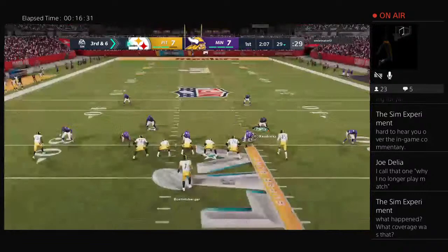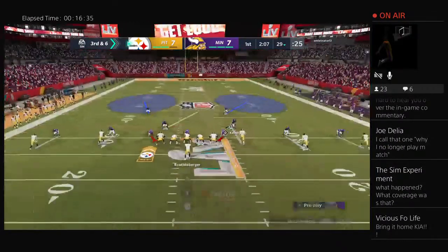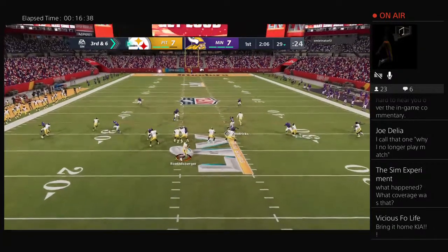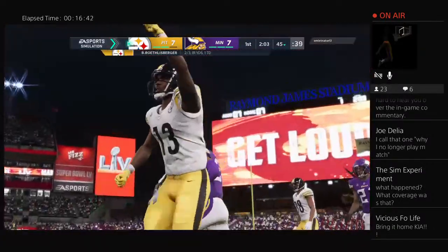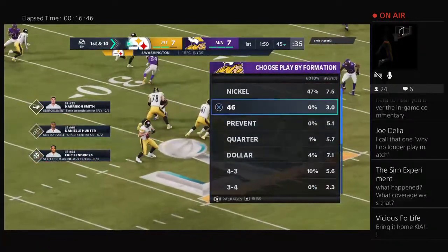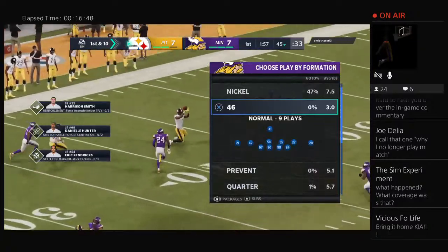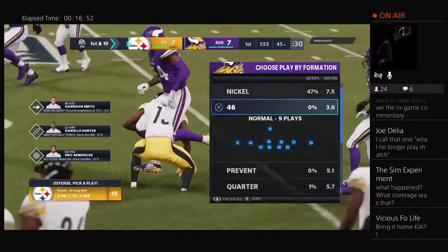So after the 2nd down incompletion, they'll come up now against a 3rd and 6. Out of the gun, it's Roethlisberger. He's off the line there on the press. Washington. And he'll be tackled right on the chalk of the 45. His first catch of this Super Bowl, and it'll be good for a first down. Steelers off to a good start today.